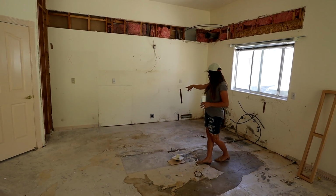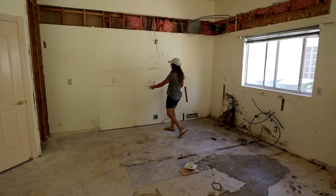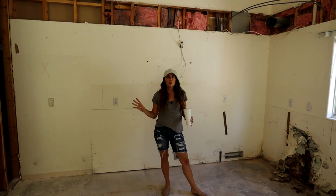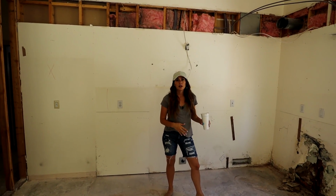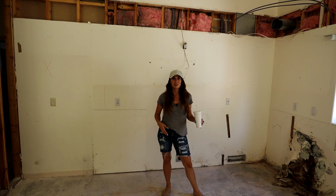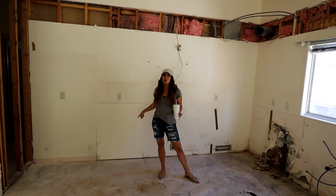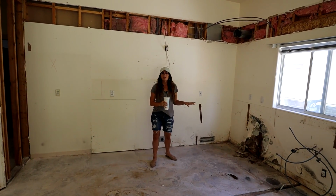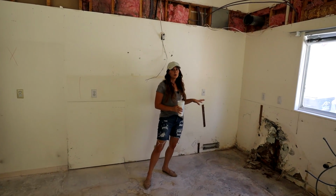I'm keeping the range here. This is the spot for the range. I've got some really fun cabinetry. Literally, before we'd even closed on it, I already drew the cabinet plan. And so that's already underway. Some really cool side thingies, it's gonna be cool. I won't be able to explain it very well, but I think the kitchen's gonna be really cute.